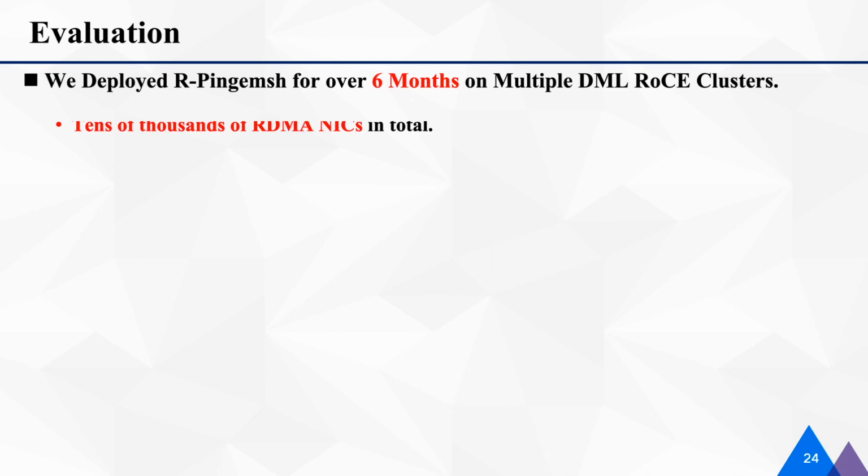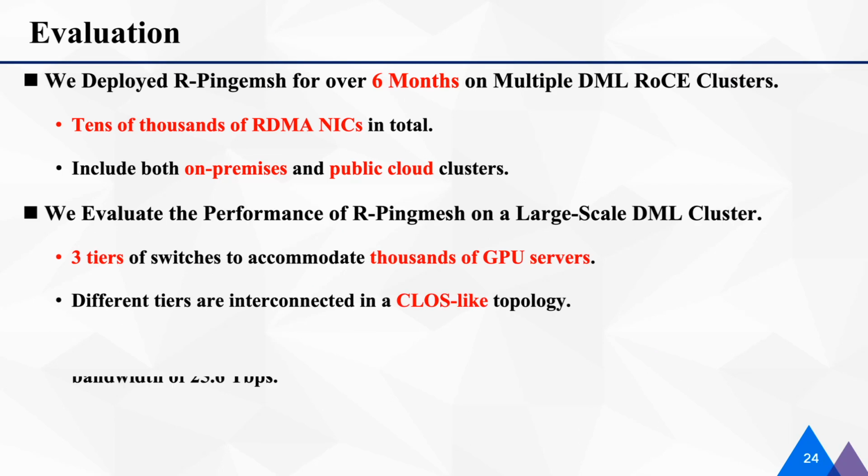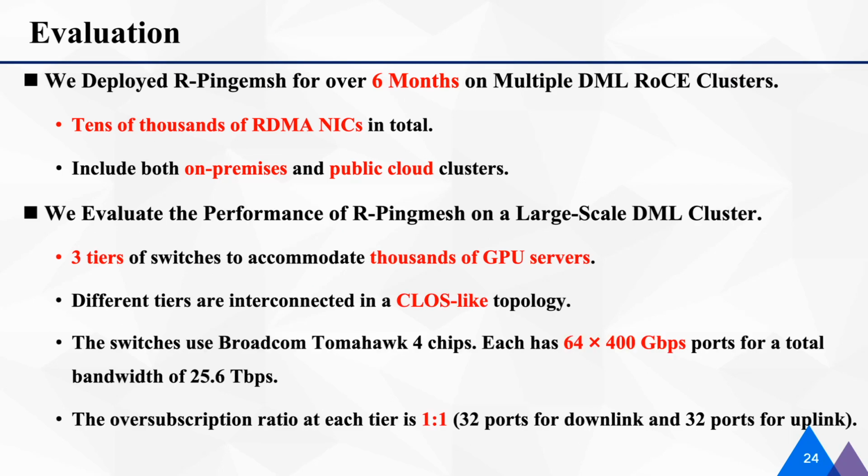Next, we will show the performance of R-Pingmesh. We have deployed R-Pingmesh for over 6 months on tens of thousands of RNICs. We evaluate R-Pingmesh in a large DML RoCE cluster. It has 3 tiers of switches to accommodate thousands of GPU servers.